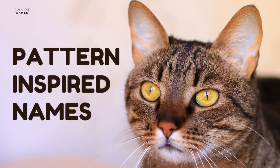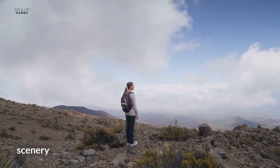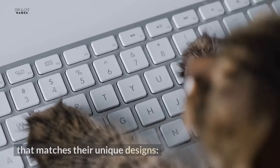Pattern-inspired names. Patterns are fun. They bring a creative twist to clothes, scenery, and of course, cats. Since your tabby is covered in awesome stripes and patterns, why not give them a name that matches their unique designs?